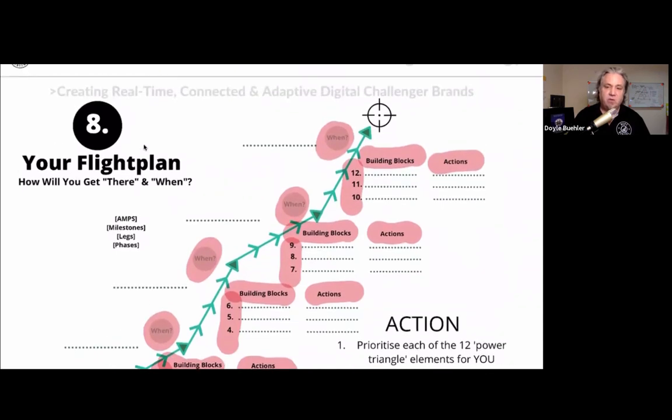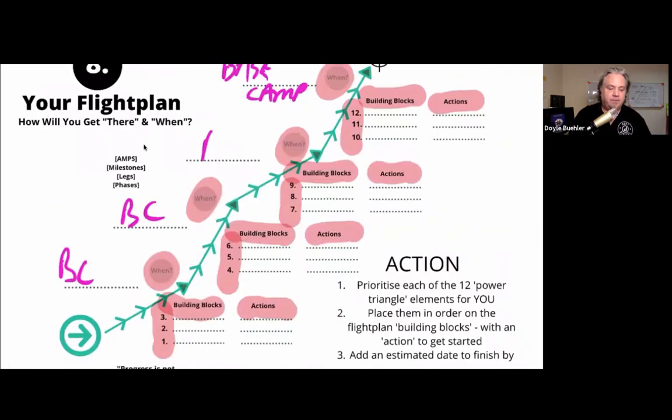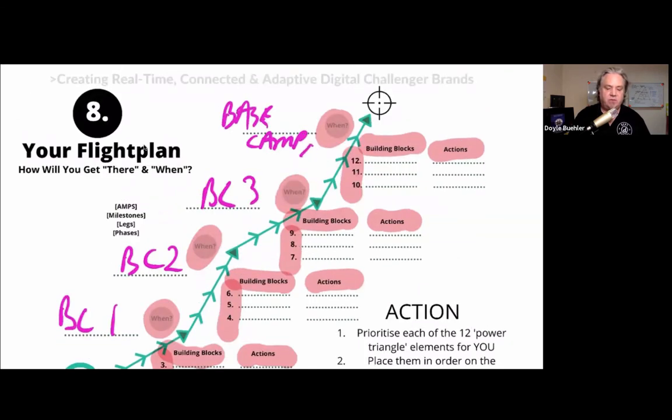And these are your base camps. These can be the point where you say, I'm going to take a break, not a six month hiatus, but a quick little break to be able to move forward. So base camp one, base camp two, base camp three, base camp four, and have as many as you feel you need. I can't define that for you, but this gives you some structure.